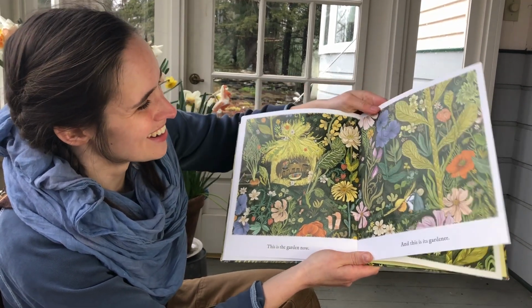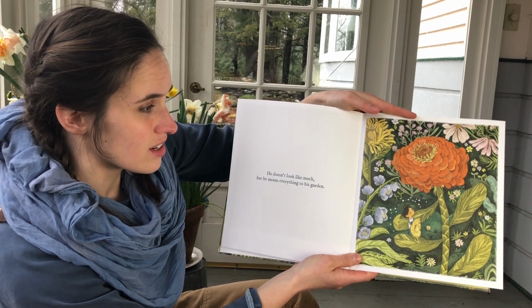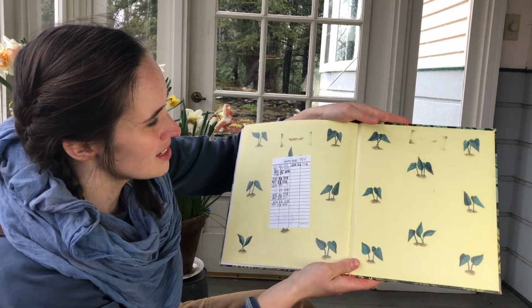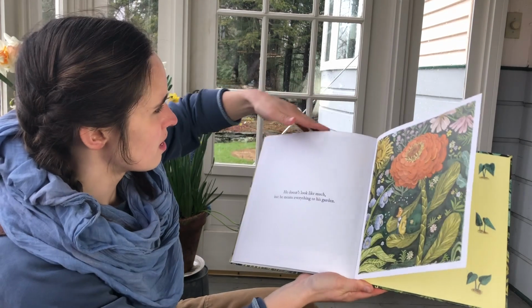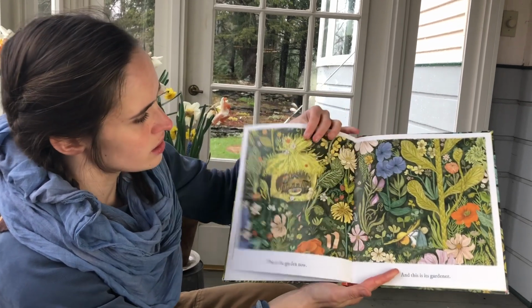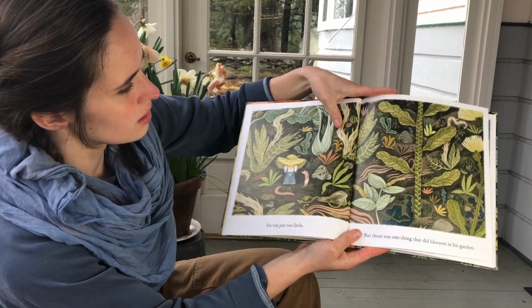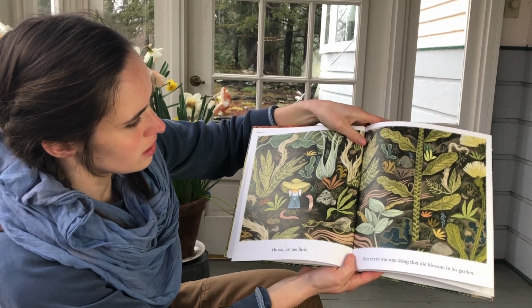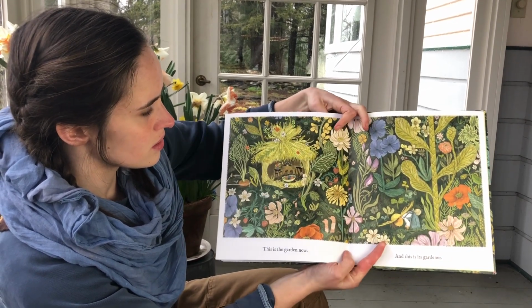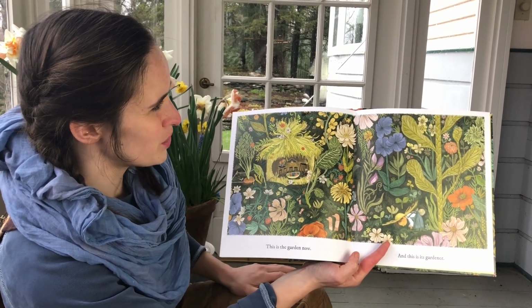Wow. He doesn't look like much, but he means everything to his garden. The end. I kind of want to compare this page where it looks so beautiful to the very beginning. Do you remember how that garden used to look? There's lots of shades of brown and green in there. It's a whole rainbow on this page. So beautiful.